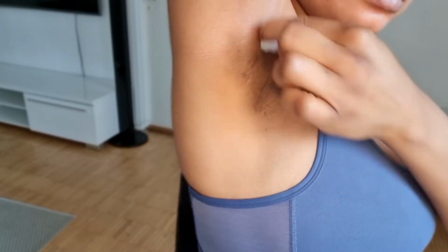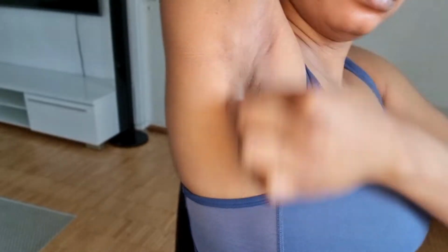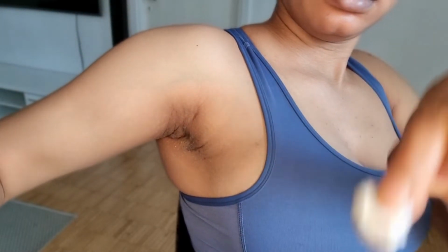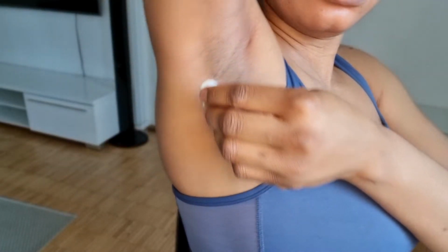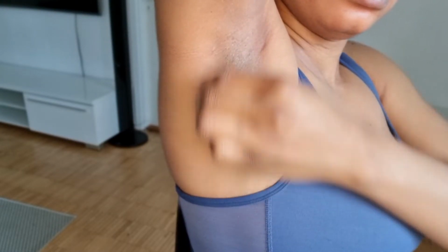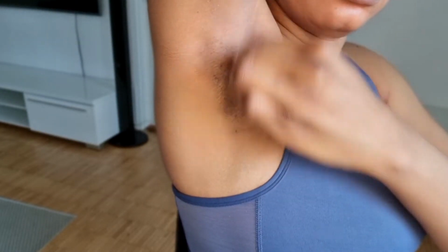Then after that, you also use it to exfoliate your elbow, your knuckles, your knees, all the places you have dark spots. Okay, use it to exfoliate everywhere, all the joints that you have dark spots.